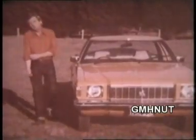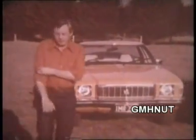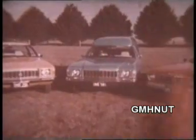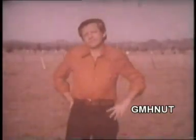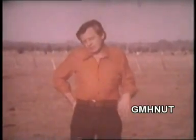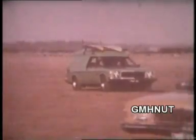Holdens are designed and built for Australia. You've got no worries about parts, the GMH dealer network behind you. And you get the GMH 12-month warranty. Like I said, a Holden has to be about the best friend a working man can have. For profit or pleasure?